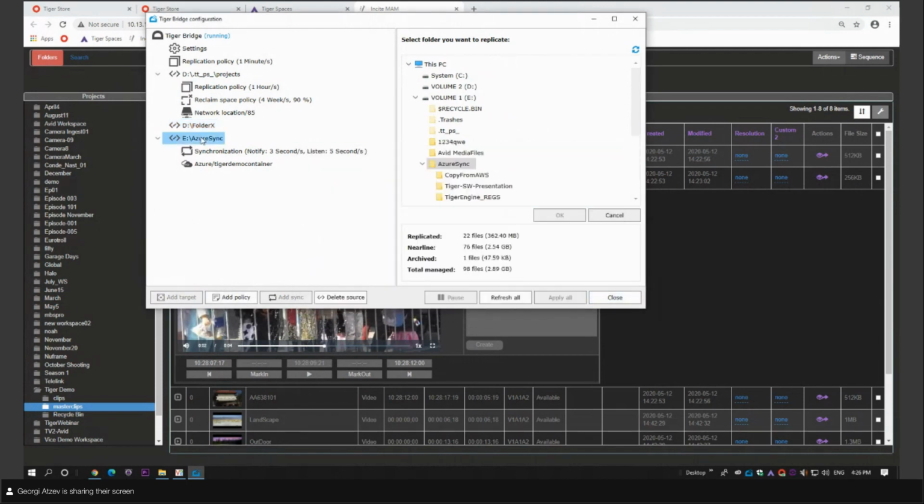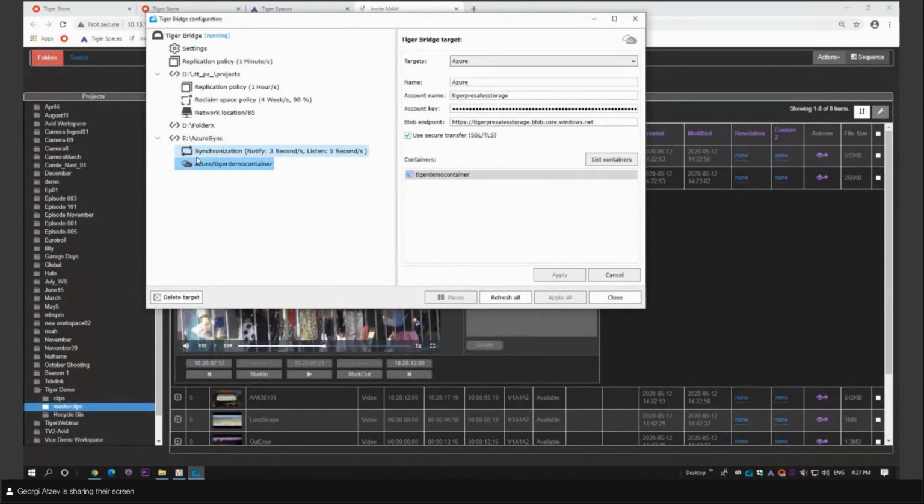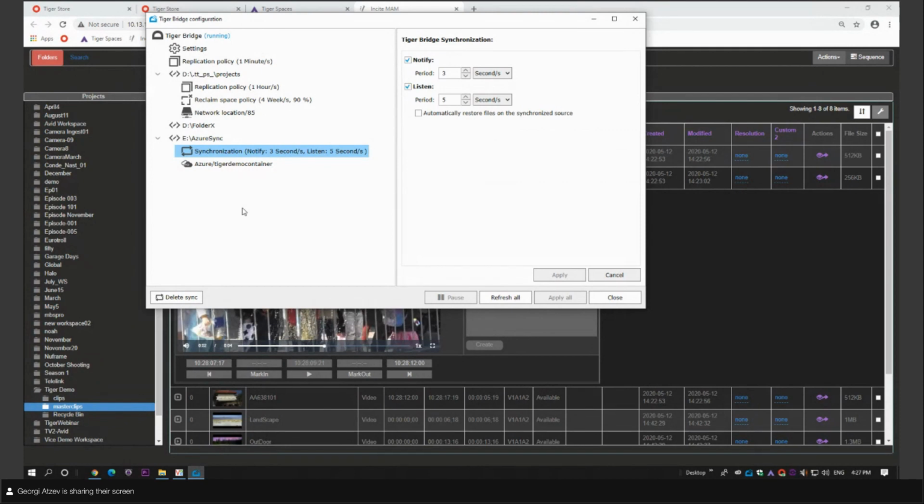I have also set another folder from my SAN to be replicated to an Azure container. And for this folder, I have a synchronize policy, which means that my laptop at home is also connected to the same container. So whatever goes in this folder, my laptop at home will automatically sync the stuff that is on the SAN. I can choose whether to sync only stub files and open these stub files and download the data, or I can choose to sync the data to my laptop right away.